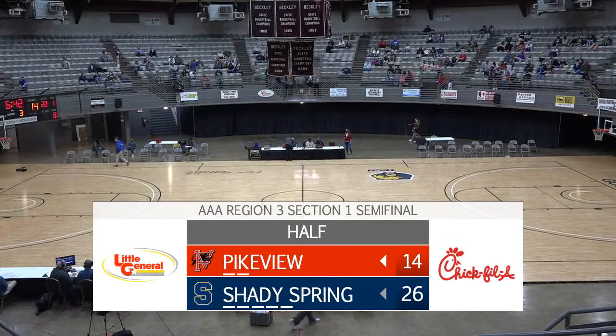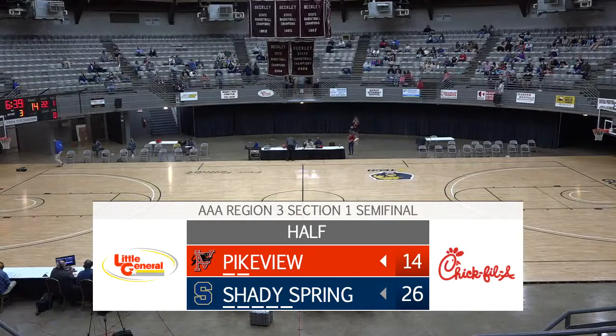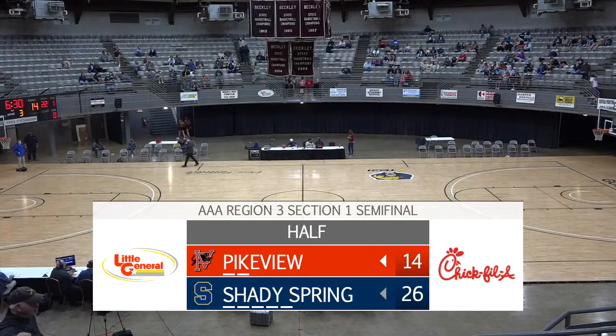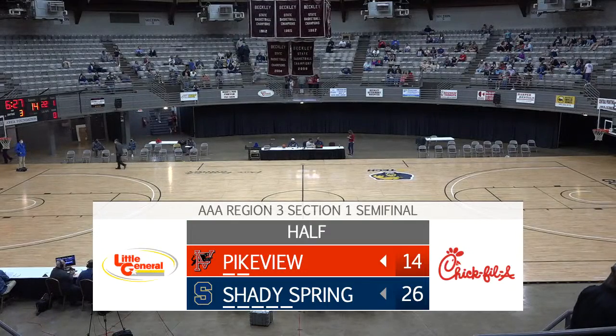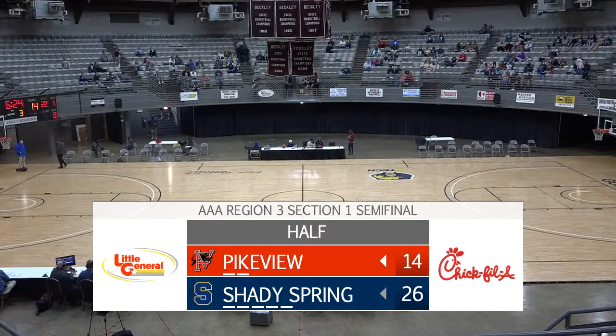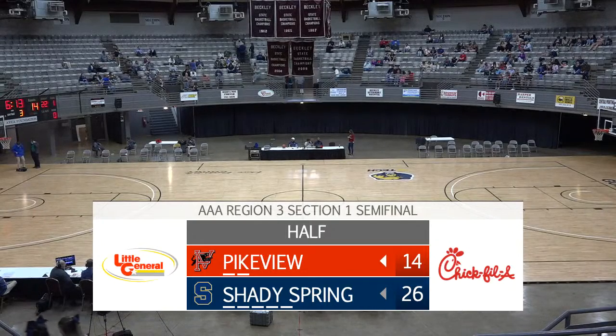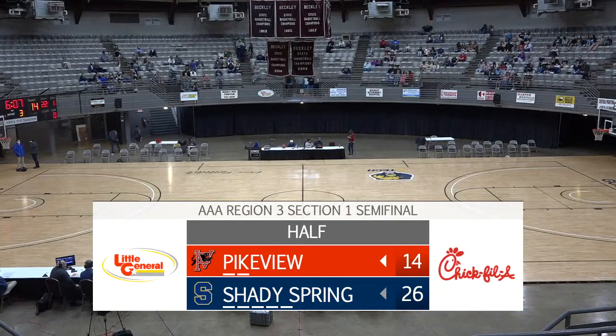Back inside the Beckley-Raleigh County Convention Center, we're at halftime in this Class AAA Region 3 Section 1 semifinal. And right now, number 1 seed, the Shady Spring Tigers, leading number 4 seed, Pikeview Panthers, 26-14. Coach, at second quarter, what can you say about it? Shady outscored Pikeview 10-2. The Panthers did not score for the first 7 minutes and 45 seconds of the period. Yeah, when you go that long without scoring and you turn the ball over at such a high rate, they're lucky to only be down 12.